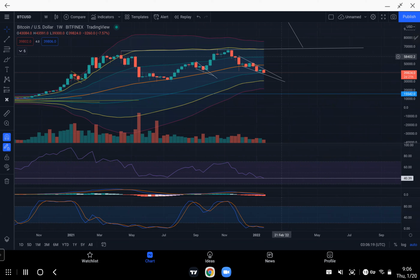Okay. I still am a little cautious though. Like I said, I'm watching this falling wedge. Right.